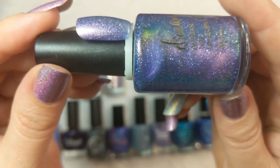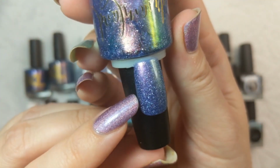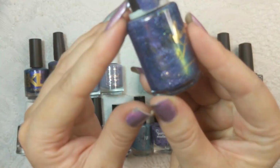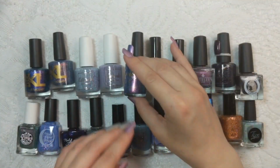But this is a gorgeous polish. Really love the combination, and as you can see on this little swatch ring here, those flakies add a beautiful sort of speckled look to the nail. Very gorgeous. So that was Dreamland Lacquer's What an Awkward Situation.